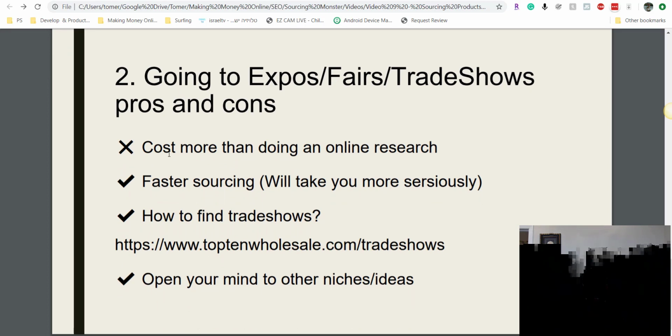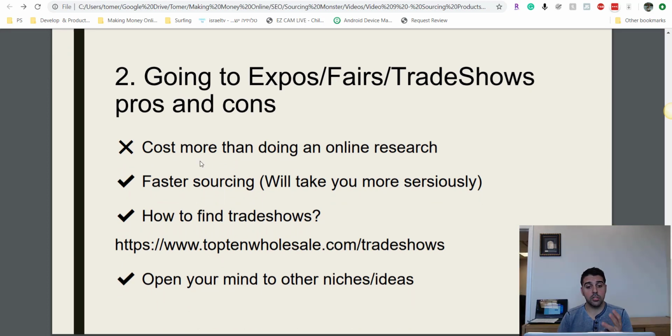So first of all, it costs more than doing online research. Obviously, again, you have the hotel, you have the flight, you have to lose some days at work, absent. That will be a loss of money. So that's something to consider. And only if you couldn't find a product through the online research, only then consider this option.